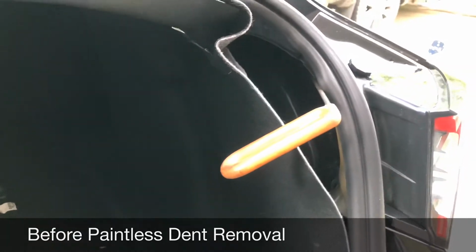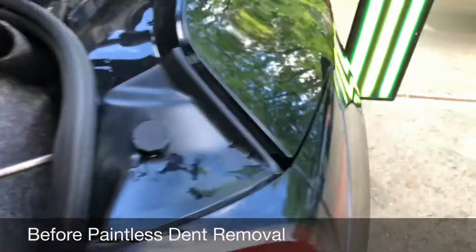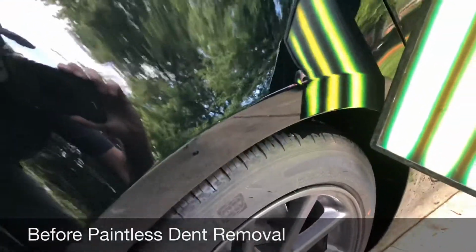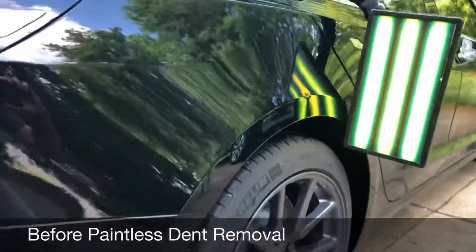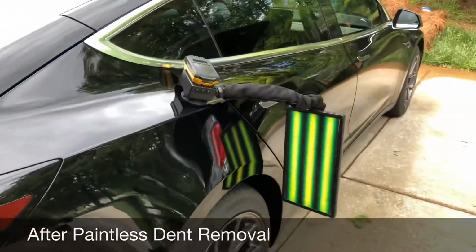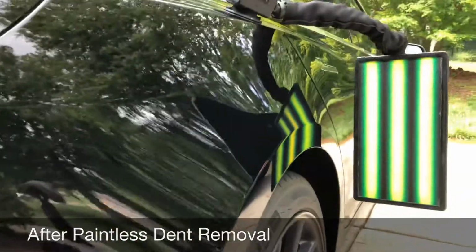That's a tool that I've got slid through the quarter panel with the liner pulled back. That's how I was able to access the dent. That particular tool is what we call a whale tail. I'm going to be showing you the finished result right here. As you can see, it came out fantastic.